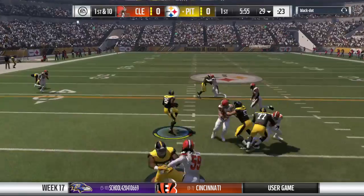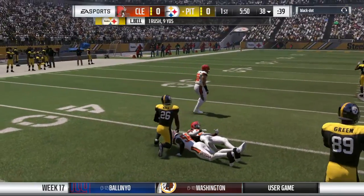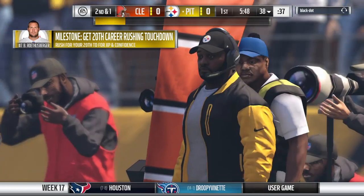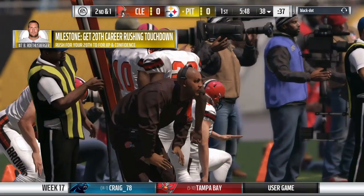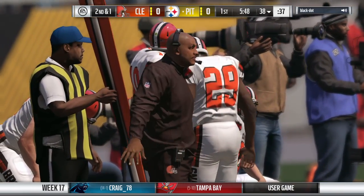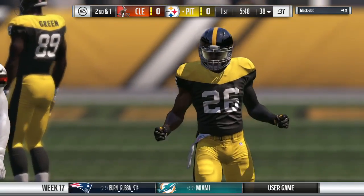Now a carry for the former Michigan State man, Le'Veon Bell. And he'll work this one up to about the 38. Give him 9 on the carry that time, and they're set up with a 2nd and 1. First play of the drive, let's give credit all around. Excellent blocking, but the guy carrying the ball, he was the finisher. A really nice run.